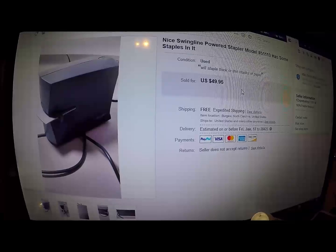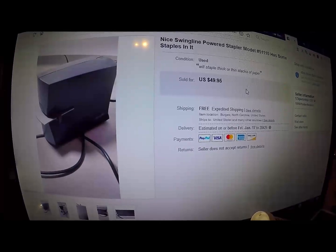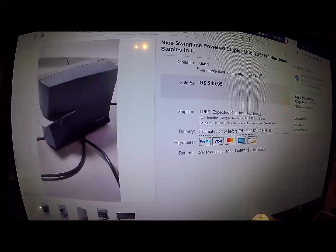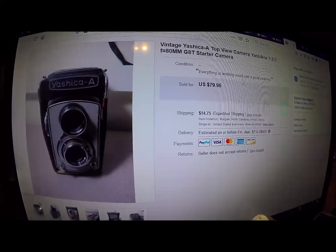Now, it did come from the Artsy Fartsy one, but I can't see why, if you did find it, you'd be paying more than $5 for it at a yard sale. Alright.